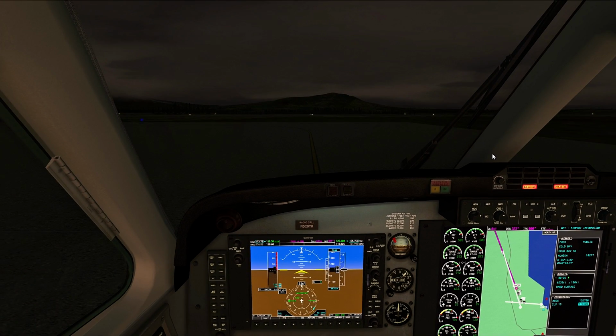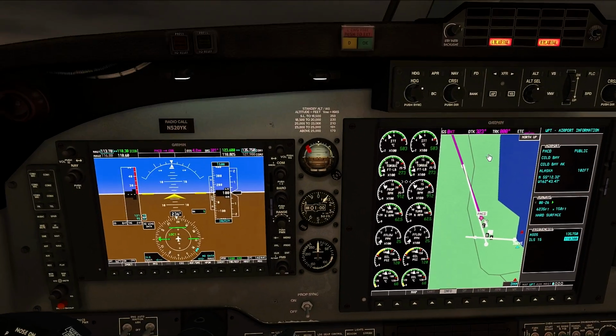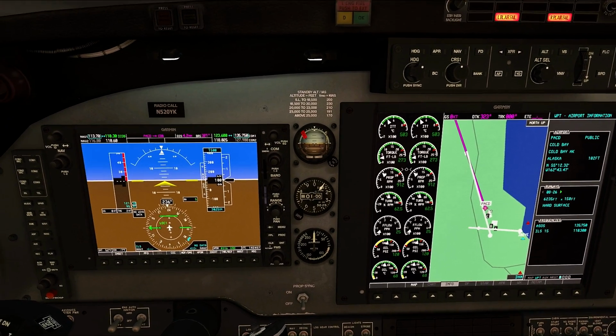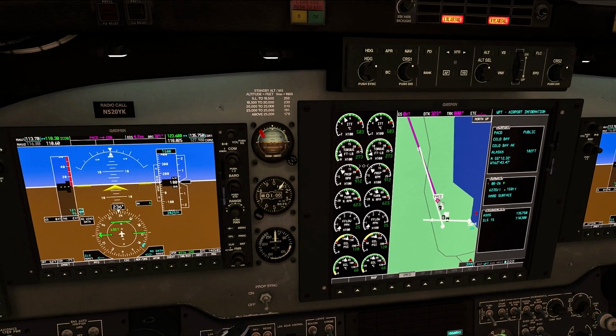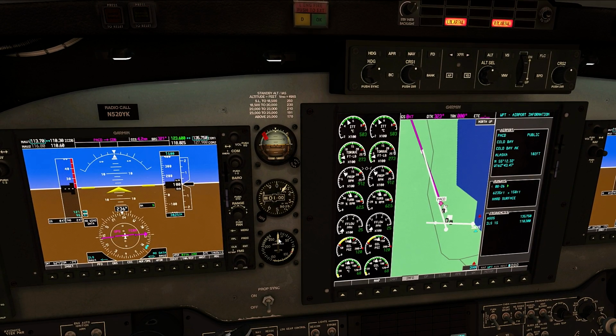Getting pretty close to being ready to taxi. I did need to go ahead and set up my transponder code, 0316, and the G1000 automatically sets it into the ground mode. It knows we're on the ground. And let's just check our instruments. We've checked our altimeters, our headings, 236 over here, 236 over there. They cross-check. Put our CDI on the GPS, and we've looked at these.